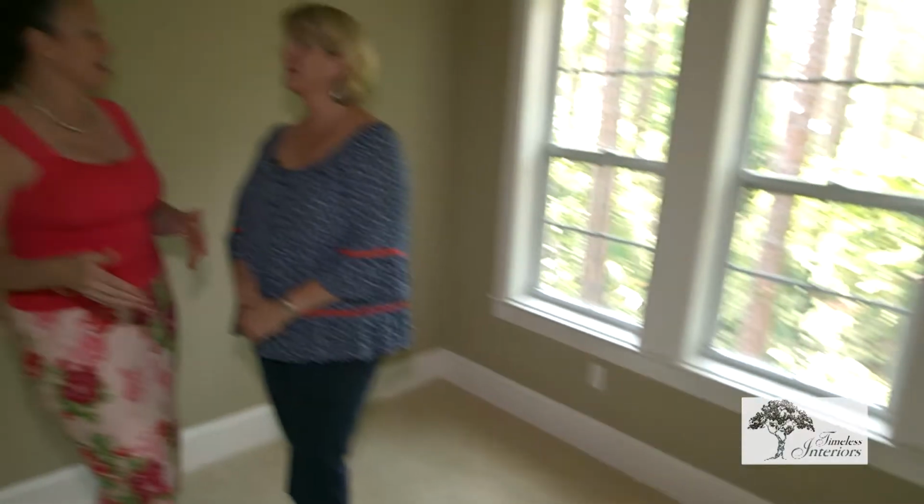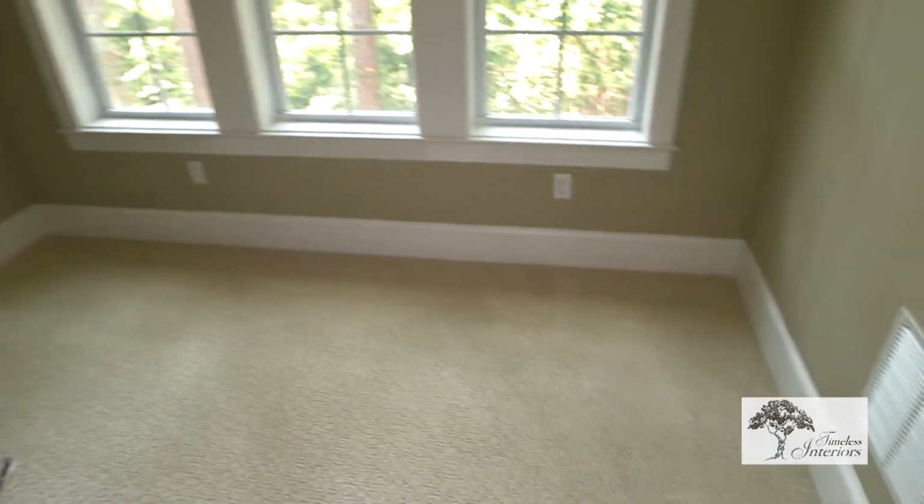Morgan, I like this bonus space. We've got a sitting area outside of another bedroom. We'll try to make this maybe the grandkids' or the younger kids' room and section of the house up here. Is that what you were thinking? Yeah, I think that's a great idea. I think out here for when they play and watch TV, have adult space downstairs and kids space up here.